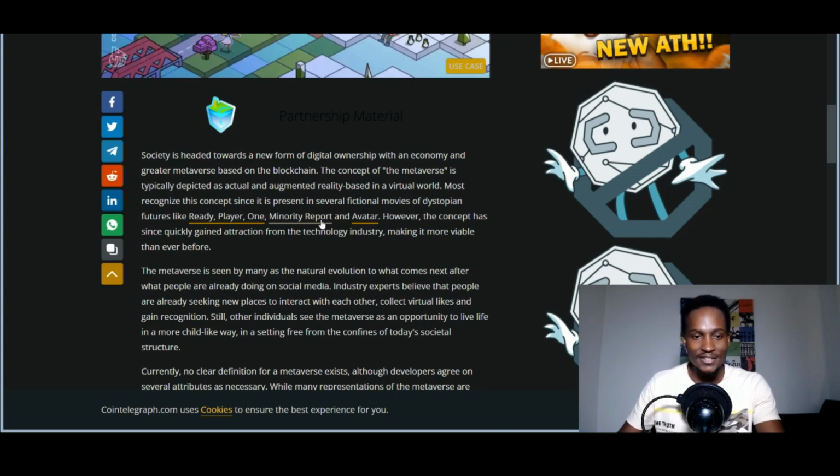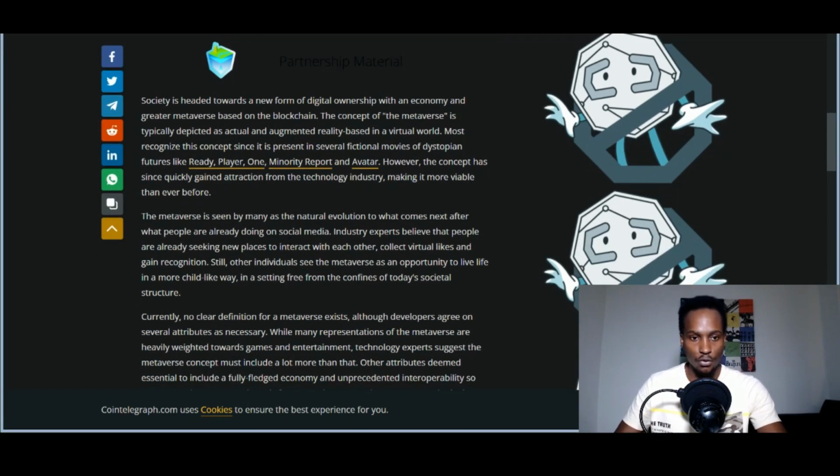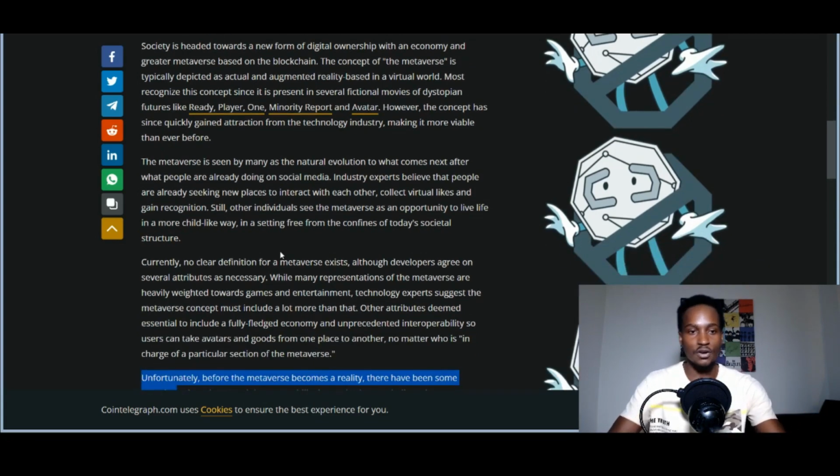Most recognize this concept since it's present in several fiction movies of dystopian futures like Ready Player One, Minority Report, and Avatar. However, the concept has since quickly gained attraction from the technology industry, making it more viable than ever before. So the metaverse is seen by many as the natural evolution of what comes after what people are already doing on social media.